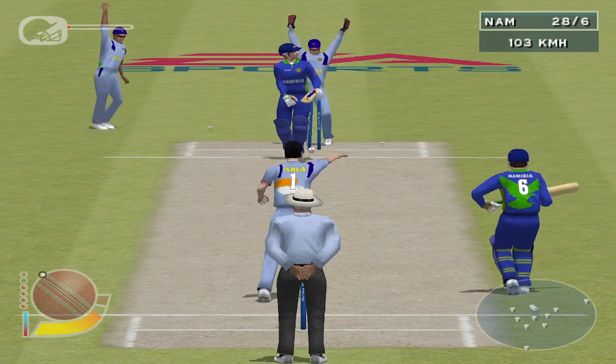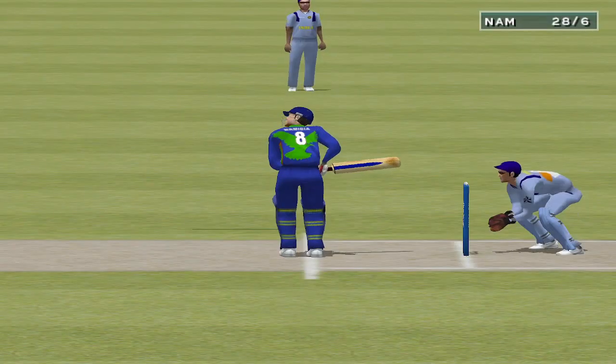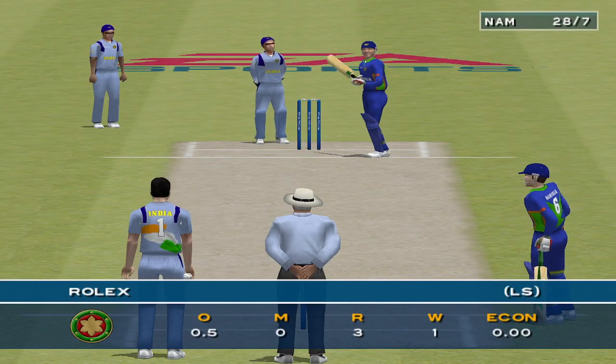He's got him. He's gone. He played completely down the wrong line and it made a mess of the stumps. Avarice gets his first wicket. We can have a look at that again. Berger goes for only two. Now we're down to 9-10 Jack.